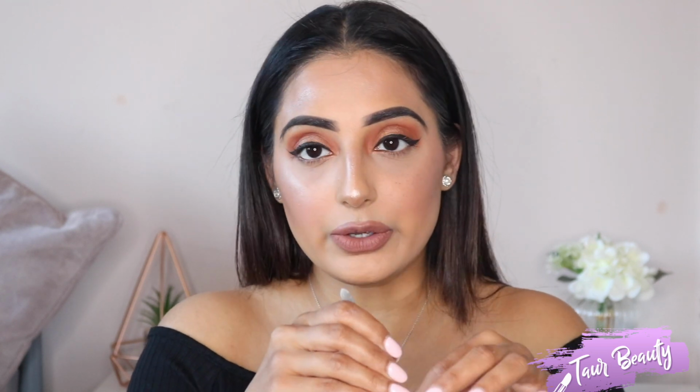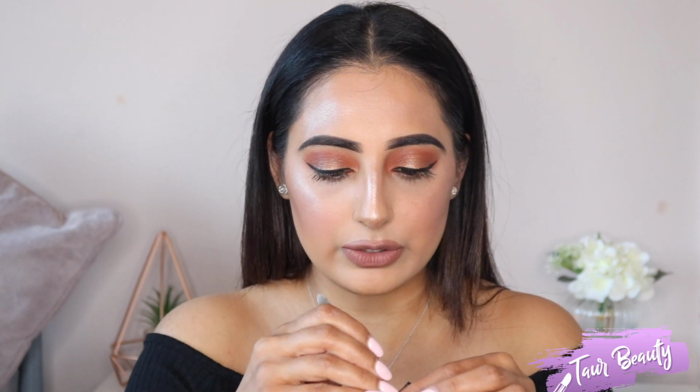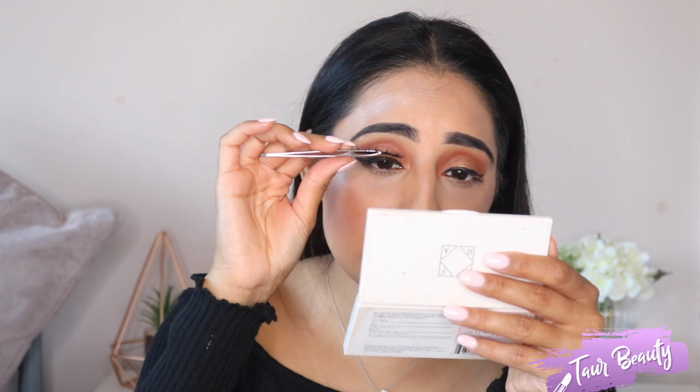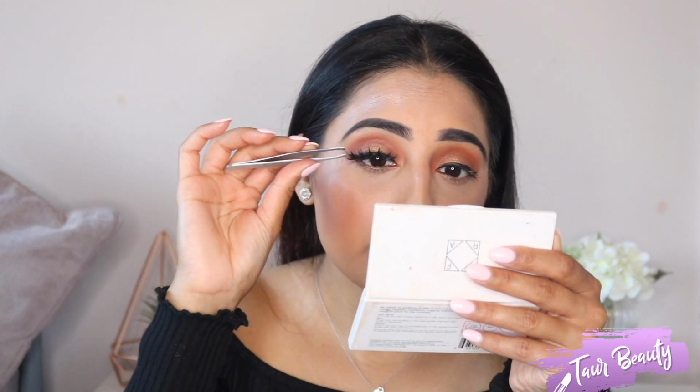The lashes which I am using are these. I am not actually sure what lashes these are, but they are the Cocoa lashes. I do know that for definite because at the moment I only have Cocoa lashes. I'm just quickly cleaning my lashes, and then I'm going to apply this to my eyes, being very careful. So there you go guys, the eyes are all done.